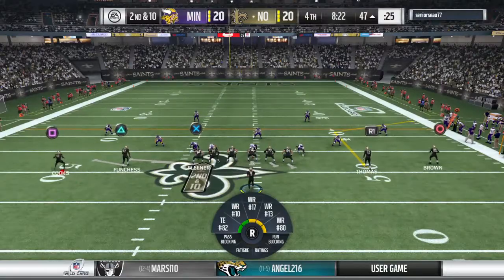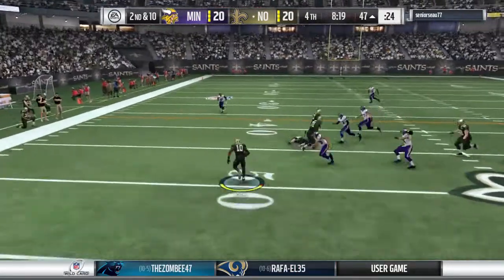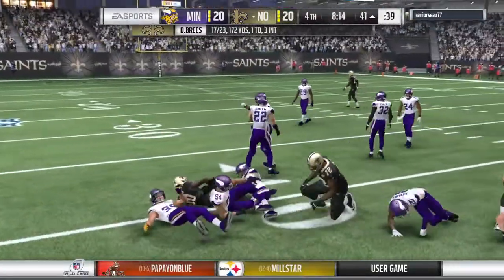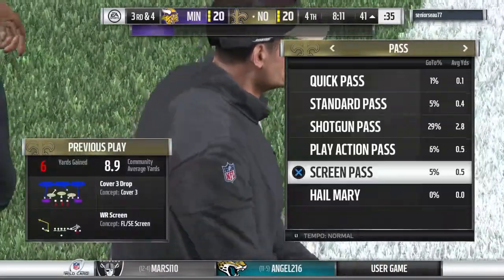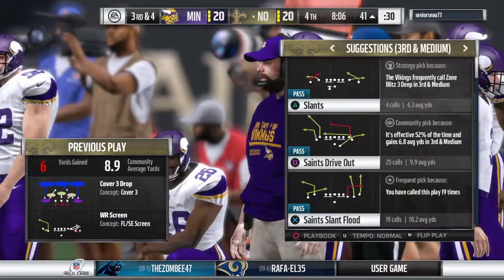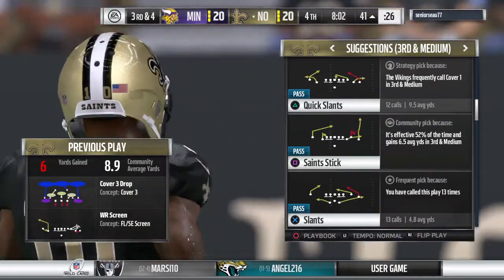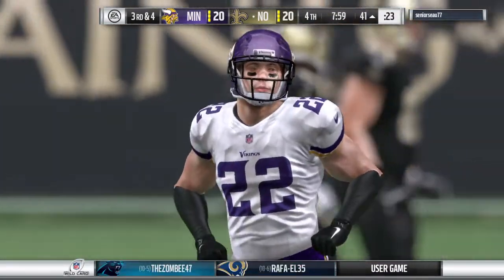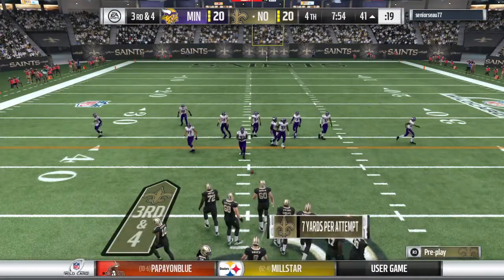It's a 5-receiver set. 3 to the left, 2 to the right. Now Breeze. It's caught left side by Cooks. 6 yards is the pickup, and that'll lead to a 3rd down. Let's see what the defense dials up here. 3rd and 4.